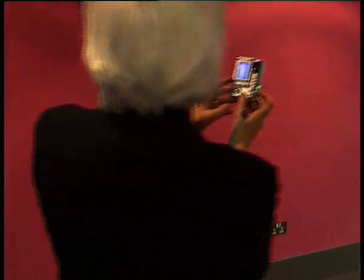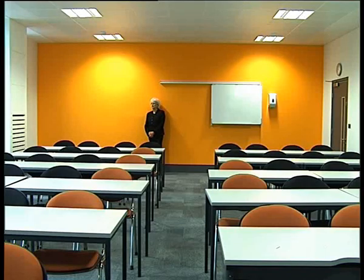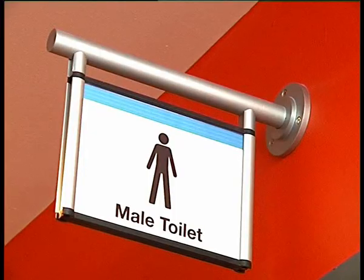Each floor has its own colour, carefully positioned on certain walls. It is not a good idea to put a really strong colour in front of students if you are expecting them to concentrate. Ideally, you'd use a strong colour in a room like this at the back.